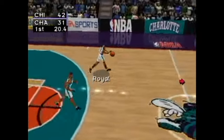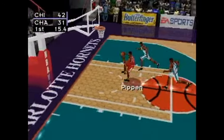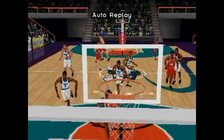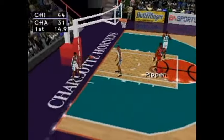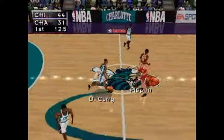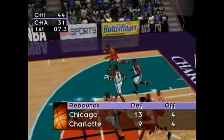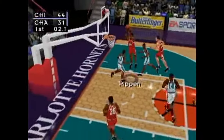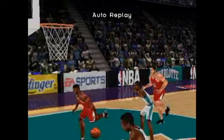Twenty-two seconds to go in the first quarter. From half court to third. Pippen picks off the pass. Monster jam. Let's check out the replay. Inbound pass to Curry. He puts up the shot. Rims out. Pippen takes the shot. He hits it. Let's check the replay.